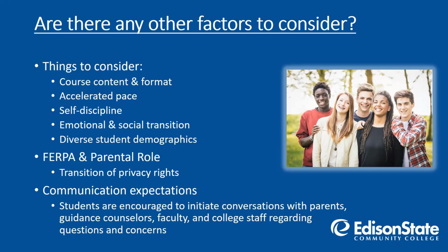Students should also consider whether or not they are comfortable with the emotional and social transition to courses outside of the high school. Courses offered online or on the college campus are open to all college students. Bringing together students with diverse backgrounds and from different age groups helps to enrich the learning environment with unique perspectives. However, some students may not be comfortable with this transition.